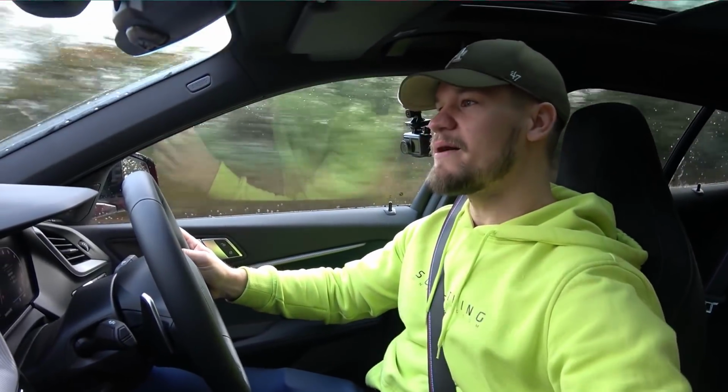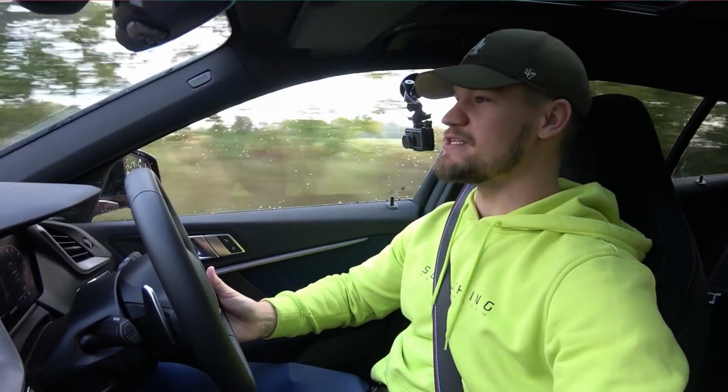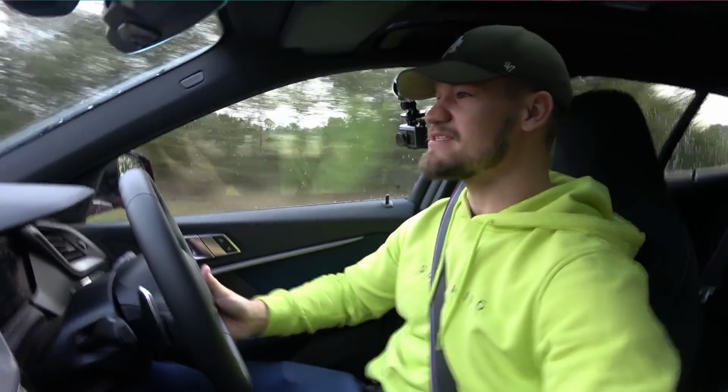And this is the grand finale, the pinnacle of this drive, where this car is 43 grand. For 41 grand, you can buy a year-old M2 Competition. You can also buy a 2017 C63 Mercedes. You can also buy an R8 V10.